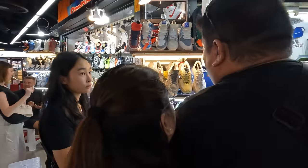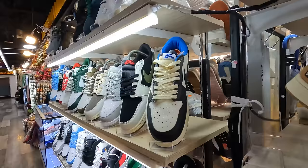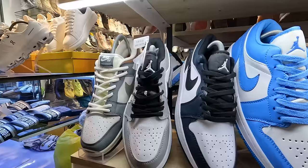I think she just said 1,300 for the Nike pairs. How do you feel about it? 1,300 baht for fake Nike? Totally bring that down for sure, if you can. Look at these Nikes.